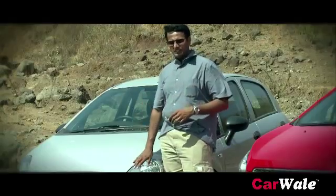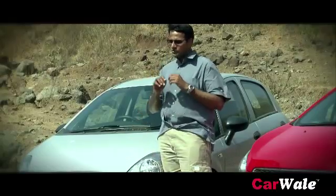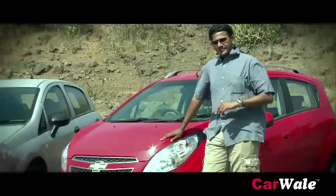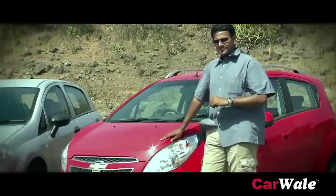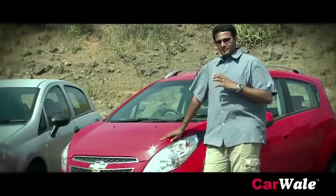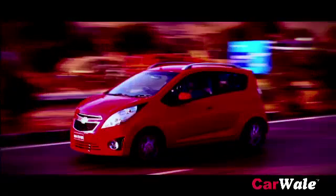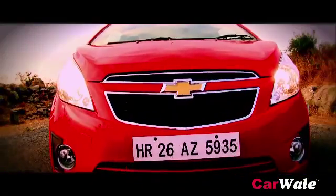But we really wish all the versions just came with that little bit of extra chrome that makes the car look so much better. Now the Beat is the most sharply styled of the whole lot we have here today. The Beat really breaks away from traditional design, and it's sort of yuppie looking in that sense, but it's also the most fresh and the youngest looking of the lot.